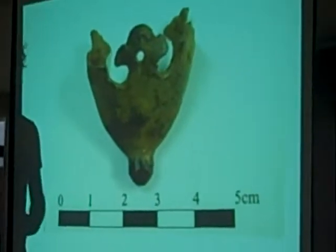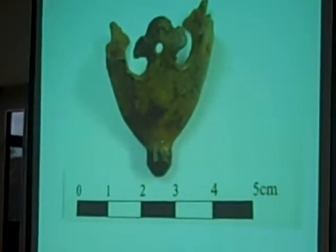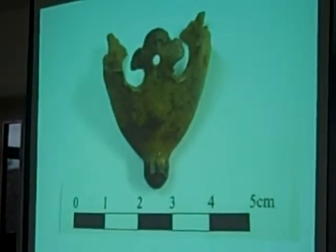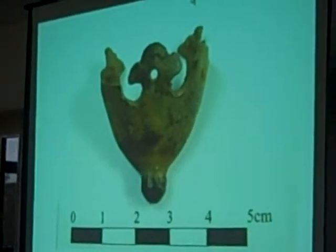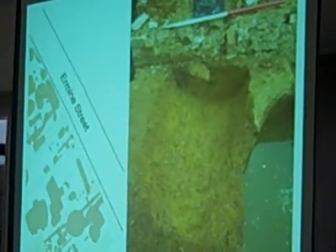This is the bit for protecting the blade tip. If you turn it upside down, it looks like a helmet for a troll. It's actually a scabbard for a dagger. But this again, really lovely copper alloy, fine Greek brass. So there's a real range of finds.